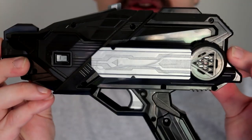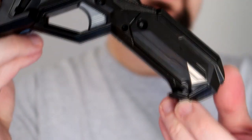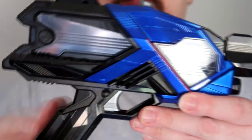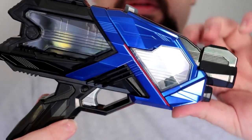On the back, there's not much to it. Speaker for the noise, stuff like that. The on-off switch, as you know. And it takes 2 AAA batteries. Make sure you have those on hand. So yeah, that's it there. Really, really cool. If I turn this sucker on.